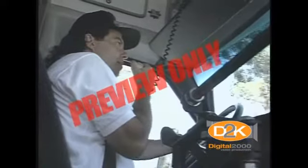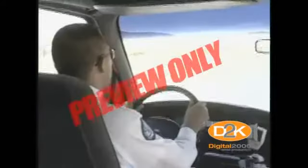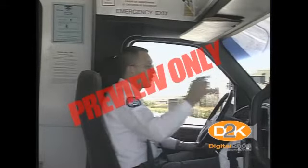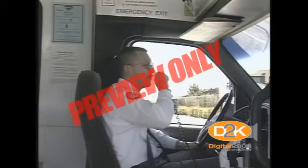When transmitting over the radio, safety is your number one priority. Minimize transmitting while driving. If you receive information from the dispatcher while driving, wait until you can stop to write down the information. Put safety first.